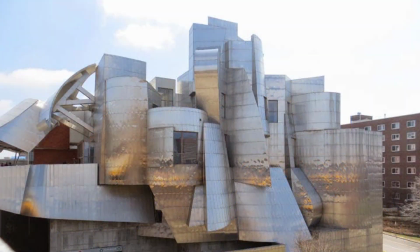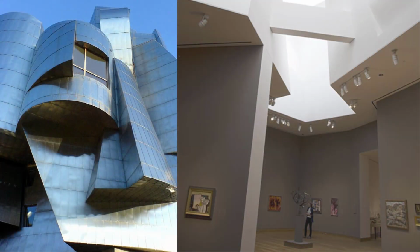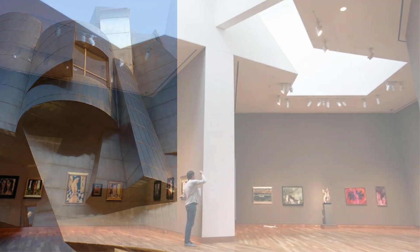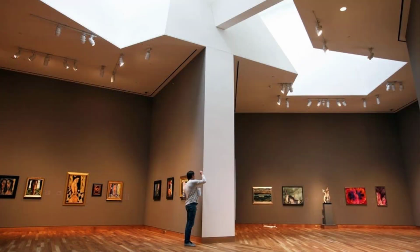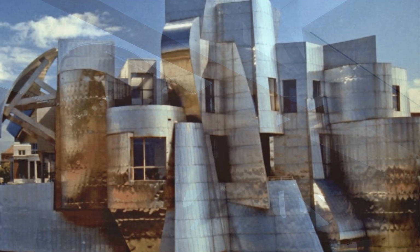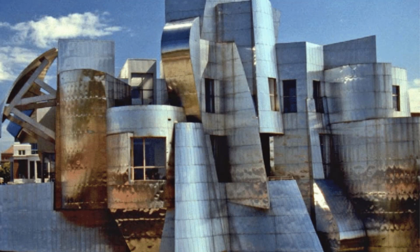Thirteenth, Weisman Art Museum in Minneapolis, Minnesota. The Weisman Art Museum was one of Gehry's first museums built from the ground up. Its exterior of steel-clad curves was all designed without the use of any computer software. It was later expanded in 2011, still designed by Gehry, that allowed a seamless and fluid experience for every visitor.